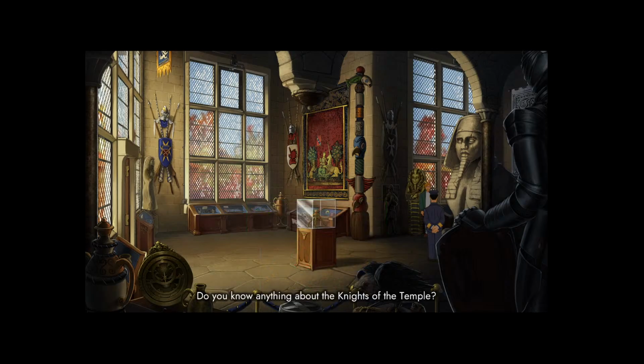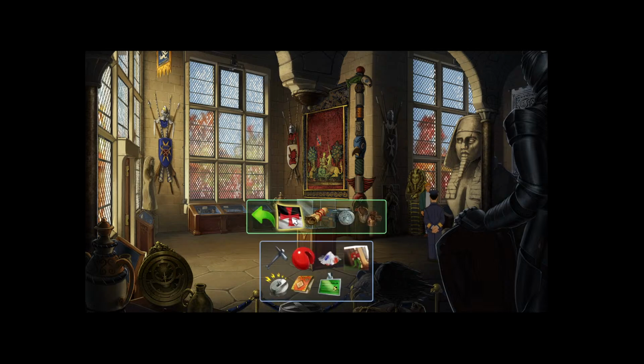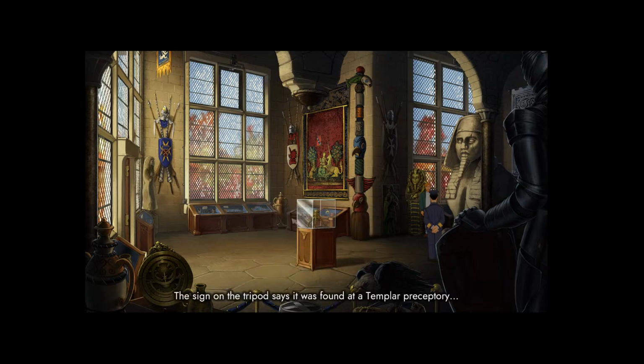Do you know anything about the Knights of the Temple? No, sir. Not a sausage. The sign on the tripod says it was found at a Templar preceptory. It does? Yeah, it doesn't mention John Dee at all. Most remiss. You don't know anything about the tripod, do you?